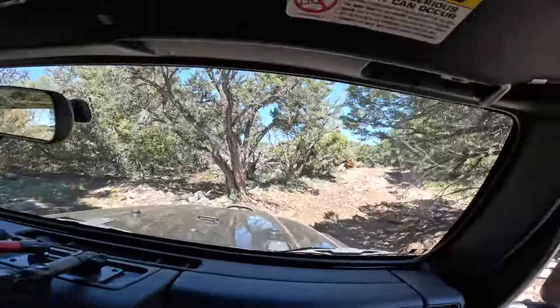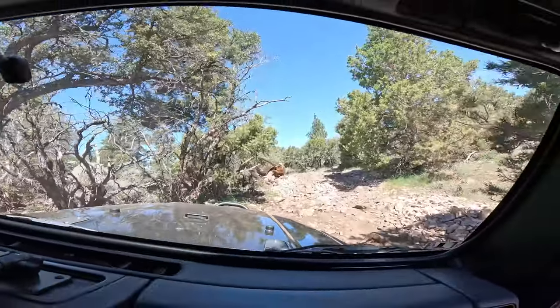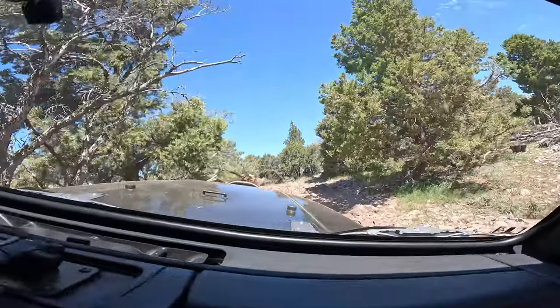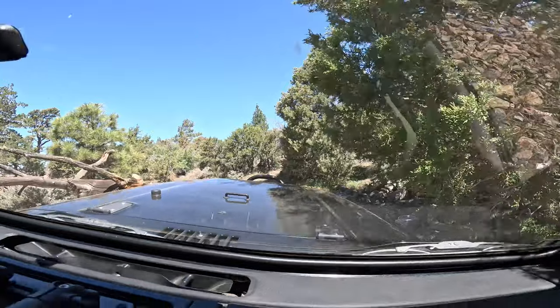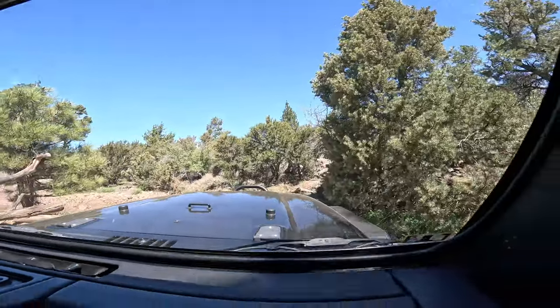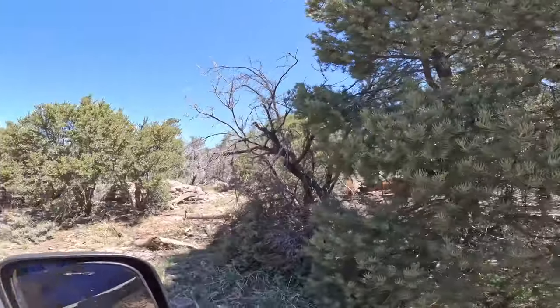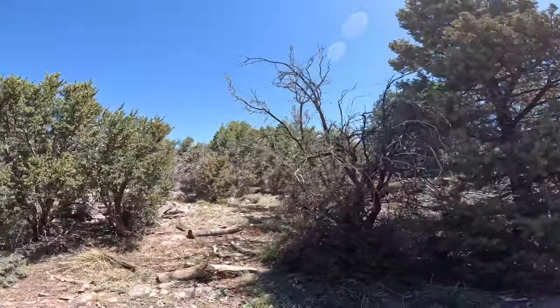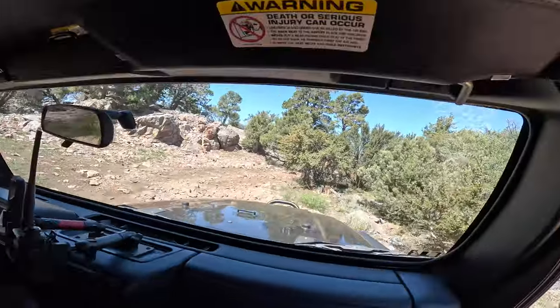So according to Matt, we are just about at the top. I think this is the top. Or this is the top. Okay, I'm pretty sure. I've looked at it on the map, and I think this is it. There's like the summit is right up there. Okay. I think it's actually the bottom. Wow. Get a little bit closer.